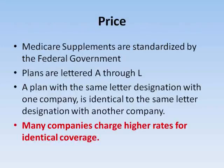Medicare supplements sold today are standardized by the federal government. The plans are lettered A through L. Now, a plan with the same letter designation with one company is identical to the same letter designation with another company, so you can really shop and know what you're getting. Many companies do charge higher rates for the same coverage, so you have to shop it.